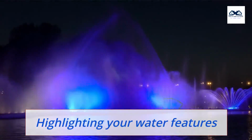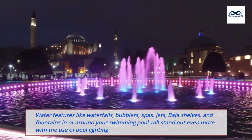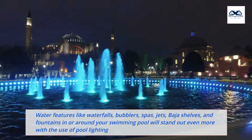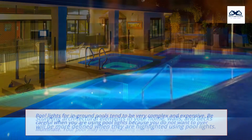Highlighting your water features. Water features like waterfalls, bubblers, spas, jets, Baja shelves, and fountains in or around your swimming pool will stand out even more with the use of pool lighting. Pool lights are a great tool for highlighting. Stunning architectural elements in your home, walls, and decks will be more defined when they are highlighted using pool lights.